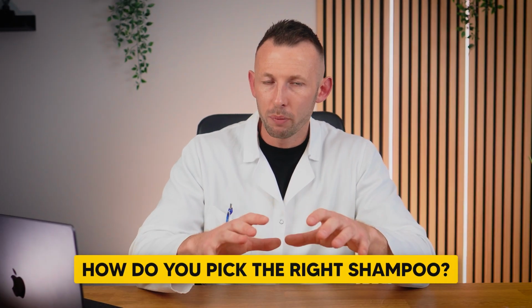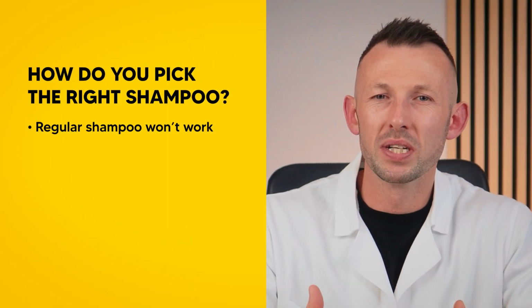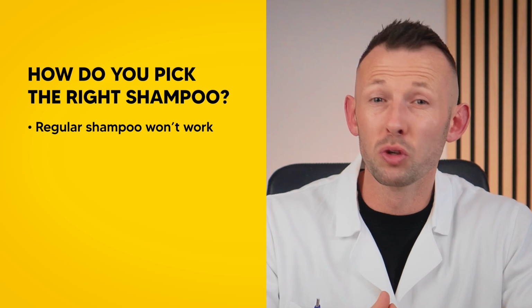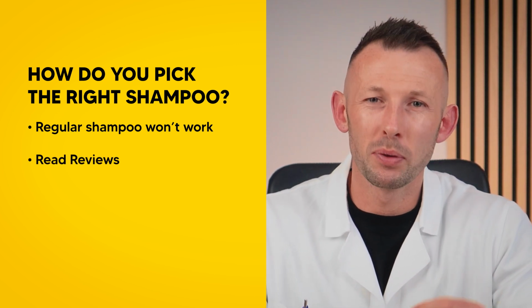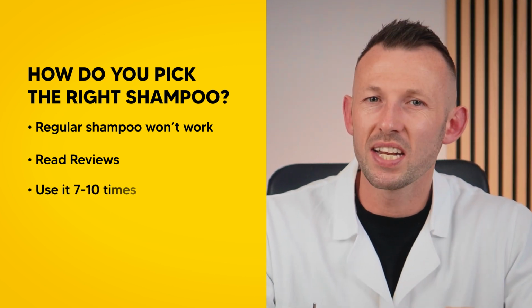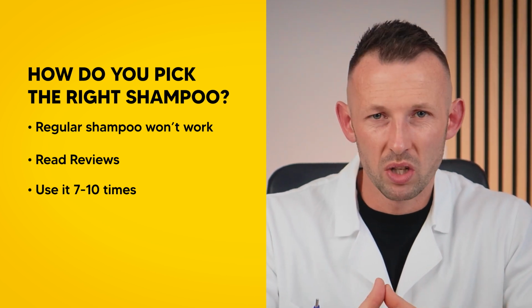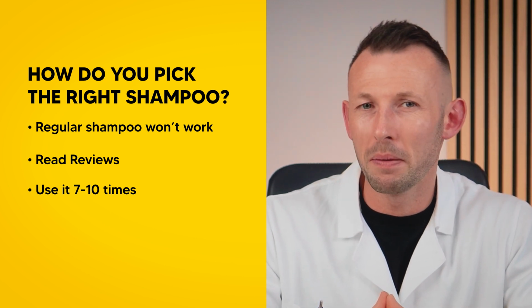So, how do you pick the right shampoo to help you pass a drug test? First, go for shampoos that are specifically formulated for this purpose. Regular detox shampoos won't cut it. Second, read reviews. It's important that the shampoos actually work, so look for reviews specifically related to passing drug tests. Next, consider how much shampoo you need, because you'll need to use it several times, at least 10 times if you have dark hair, and probably more. So make sure you buy enough.